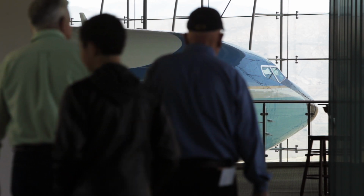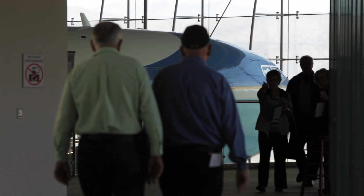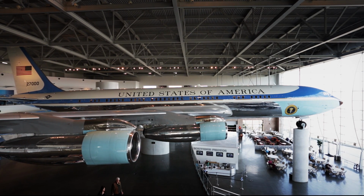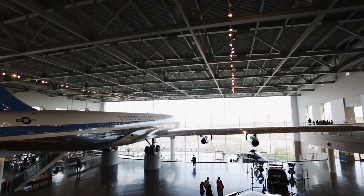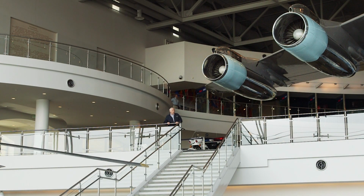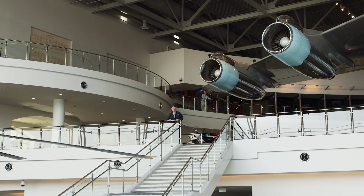You walk down a long hallway to get from the main part of the Reagan Presidential Library to the Air Force One pavilion. But once there, you'll discover one of the most pristine, most beautiful airplanes you'll ever see on display. The pavilion in which Air Force One is located is truly a magnificent structure, an architectural masterpiece.